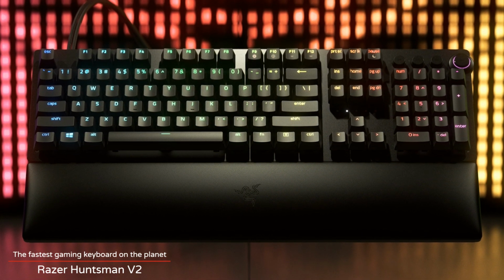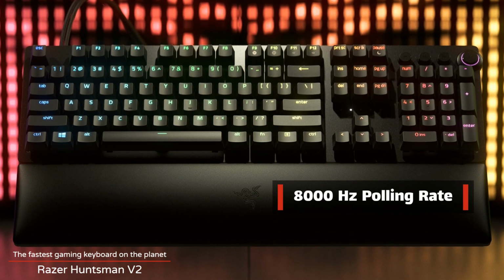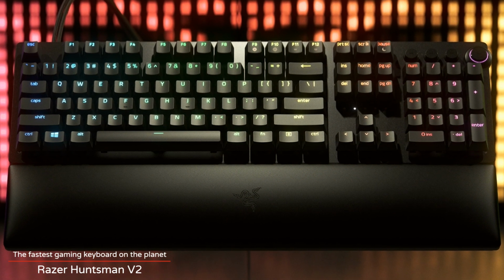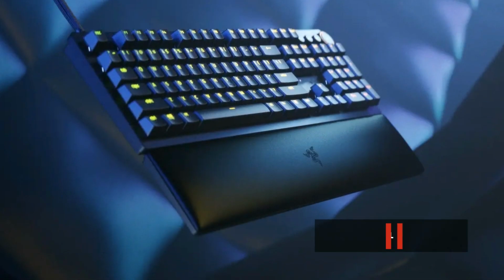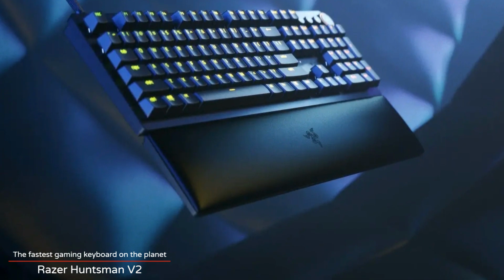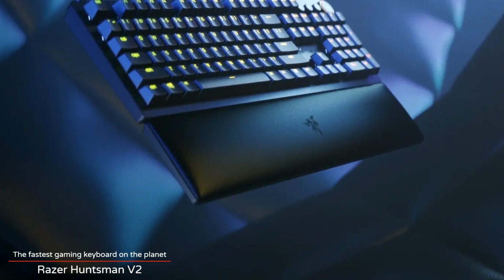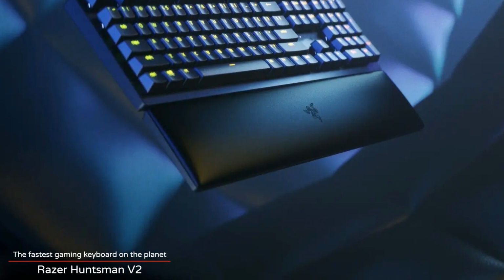The Huntsman V2 has an astonishing 8,000 Hz polling rate, meaning that it's scanning for signal once every 0.125 milliseconds, or 8 times a millisecond. And in combination with a 0.2 millisecond latency, the Huntsman V2 makes for an incredibly responsive keyboard. Keep in mind though, this isn't a huge difference you'll notice as a gamer, especially because of internet latency. However, if you want the fastest keyboard, nothing currently beats the Huntsman V2 in terms of how quickly the keyboard registers and sends signals to your PC.